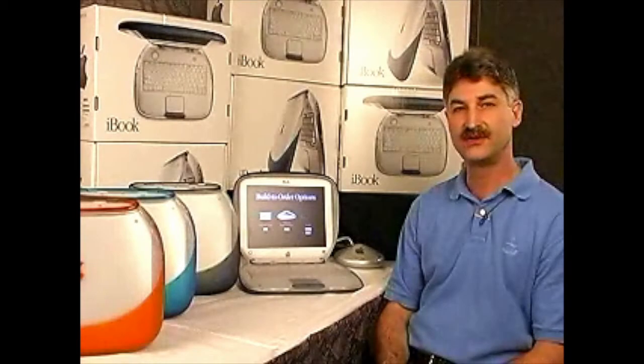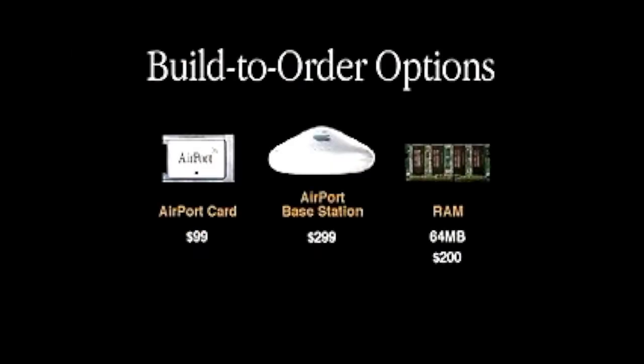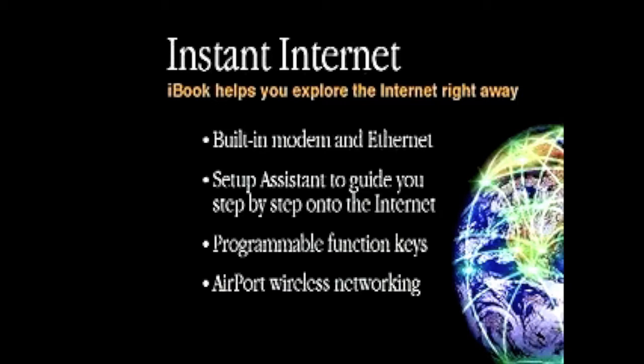You can also configure an iBook just the way you want and order it directly from Apple's website. You can add more memory, you can add an airport card, and you can order an airport base station. You can add 64 megabytes of memory to the machine for a total of 128 megabytes directly from Apple. You can even have the airport networking card built in for an additional $99 and get your airport base station for $299. Begin surfing the internet wirelessly in your home just as soon as you get the product out of the box. Let's talk about Apple's airport wireless networking for a moment.